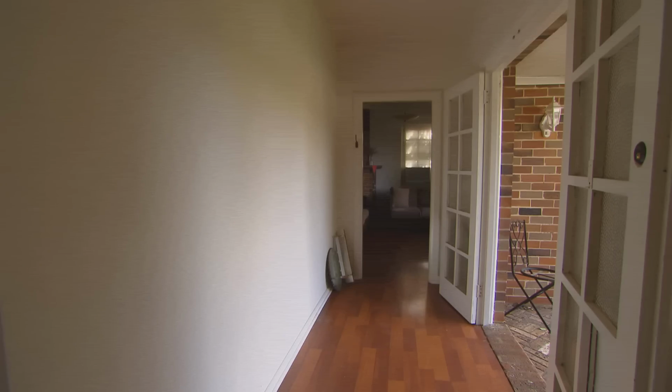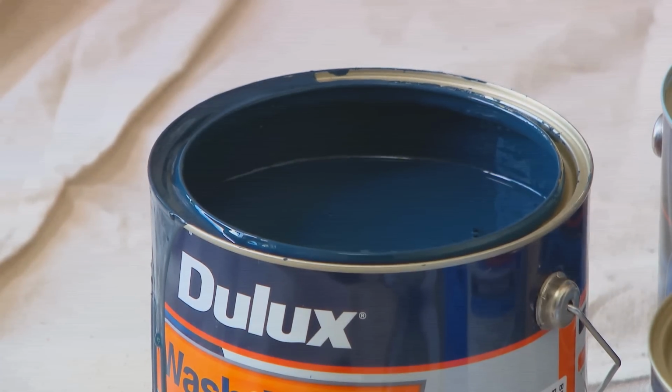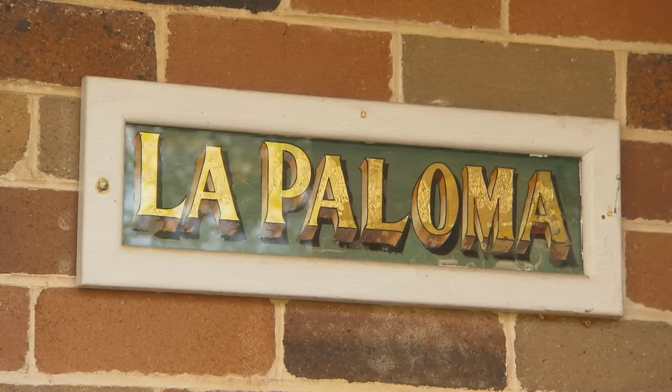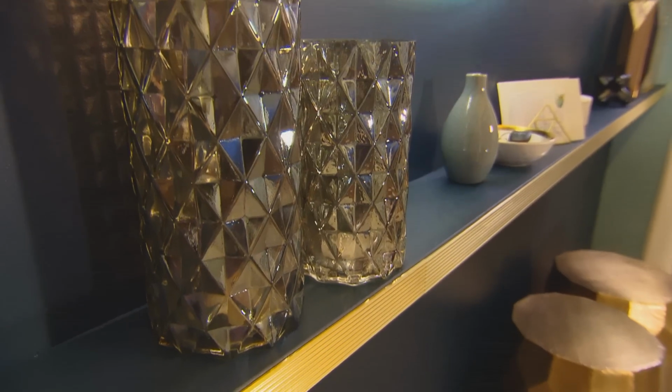Well, this hallway certainly has plenty of light and a lot of space, so it's a great excuse to break out the dark colour for a bit of the dramatic. So to create a beautiful and striking first impression, we're going for a dark blue entrance. I'm picking up on the gold trim of the house plaque to bring a warm and modern Art Deco finish.